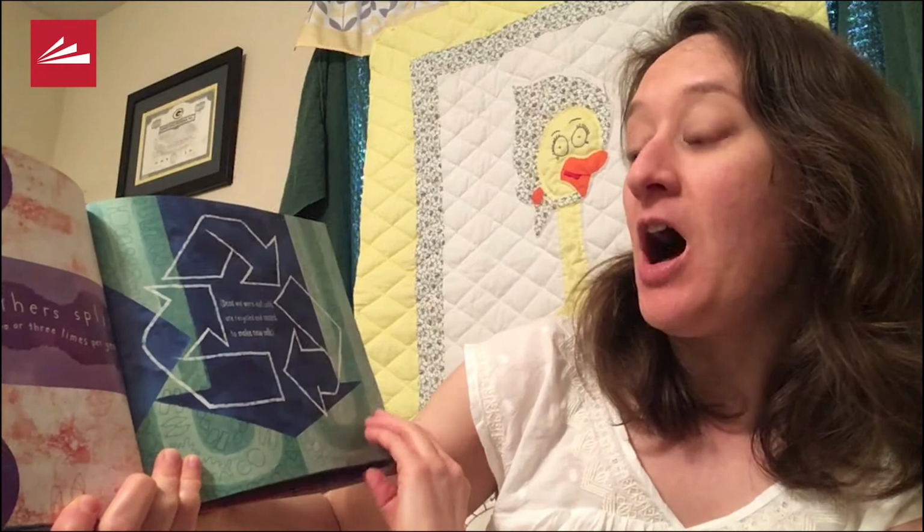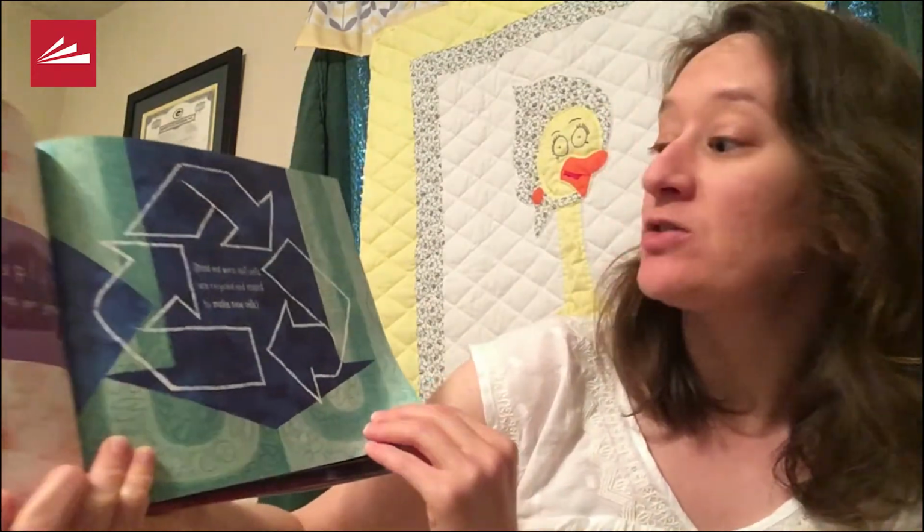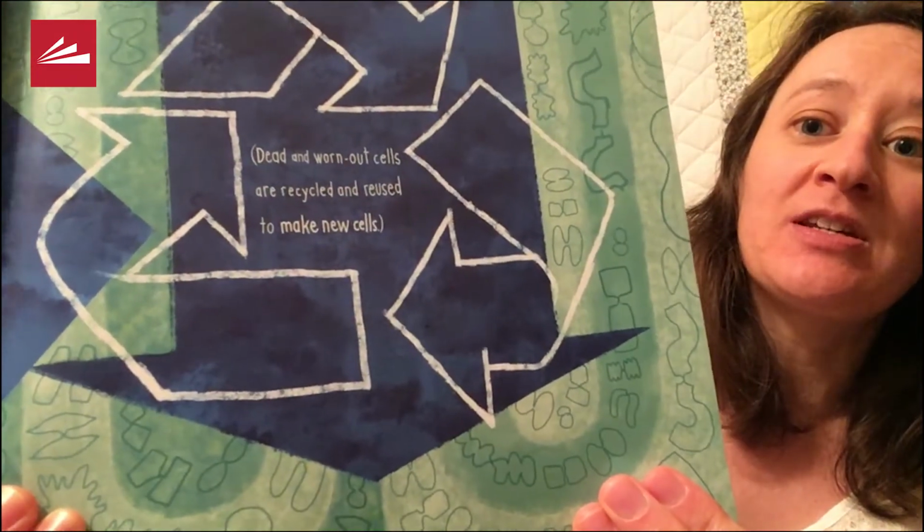Some cells can divide two or three times per day. Others split two or three times per year. Dead and worn out cells are recycled and reused to make new cells.